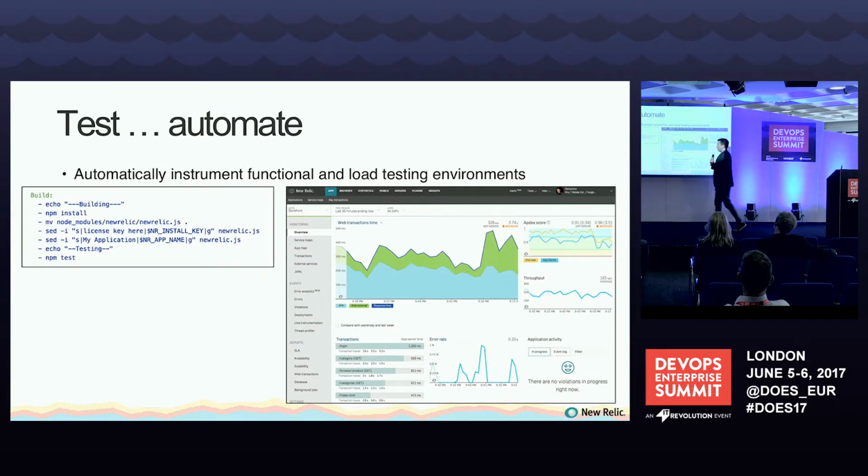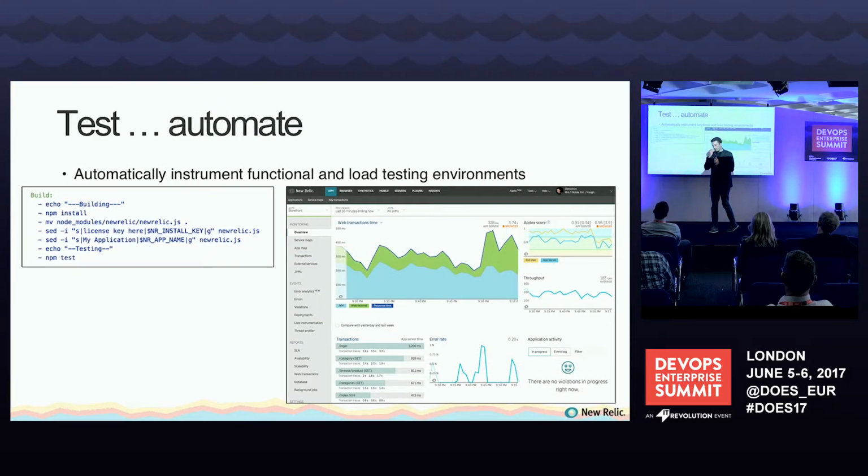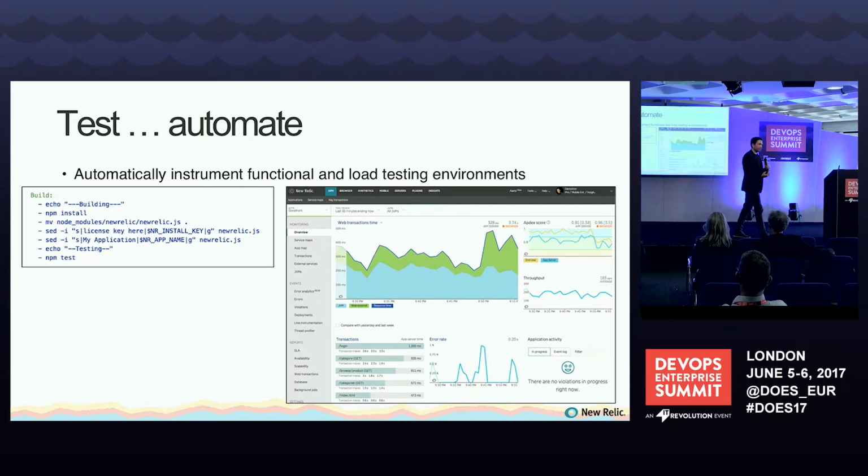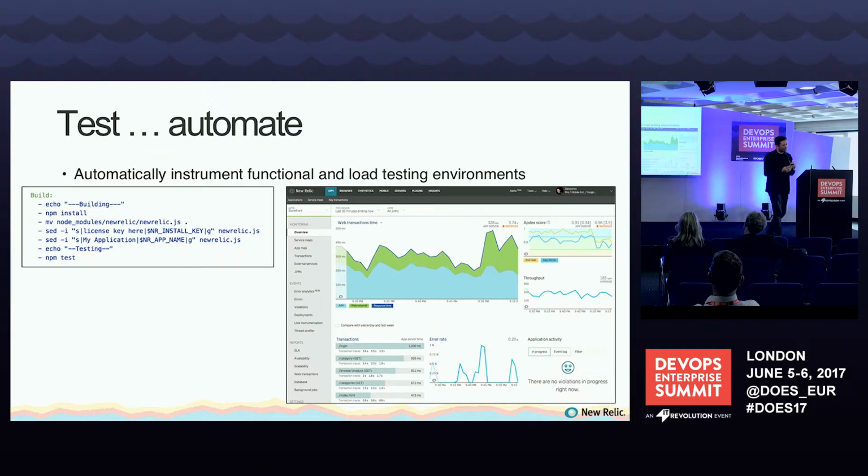Now, what you can also do, and this goes for test environments as well as production environments, is automate the deployment of New Relic. Ideally in DevOps you would get to a point where at some stage a test environment gets created automatically, and that test environment then has a lot of functional and load tests executing. In the end, the test environment gets destroyed automatically as well. So you can automate New Relic within this as well.